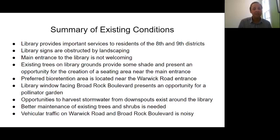Library signs at the main and secondary entrances are obstructed by landscaping. There are shrubs in front of them. The main entrance to the library is not welcoming. Existing trees on library grounds provide some shade and present an opportunity for the creation of a seating area near the main entrance of the library. The preferred bioretention area is located near the Warwick Road entrance of the library. And like I said, Drew will tell us more about that when we look at the site plan.